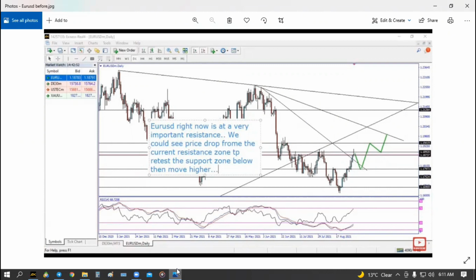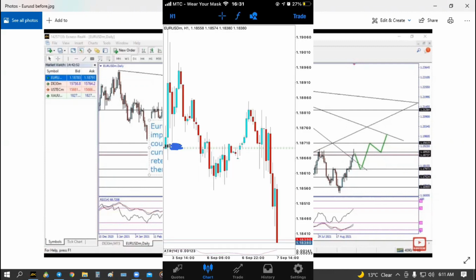Getting into our analysis: Euro USD, gold, and Nasdaq last week. Let's have a recap of last week's analysis. We were anticipating all three of the pairs to drop, and they all played out very well. The only entry that I missed was gold. I didn't get to trade gold because I missed my entry, so I just let it play out. But I did get to trade Euro USD and Nasdaq. I'll show you guys that right now.